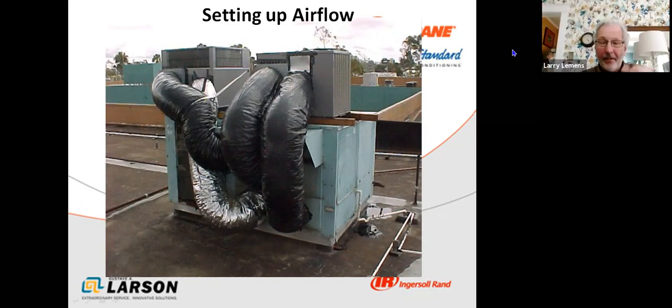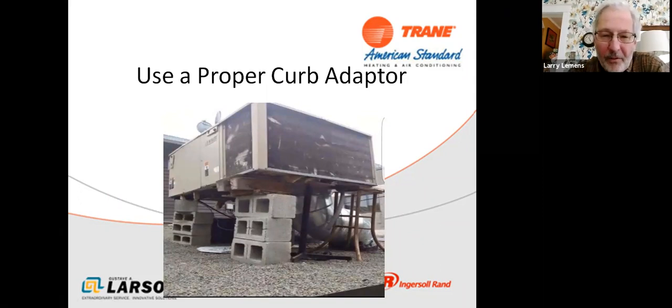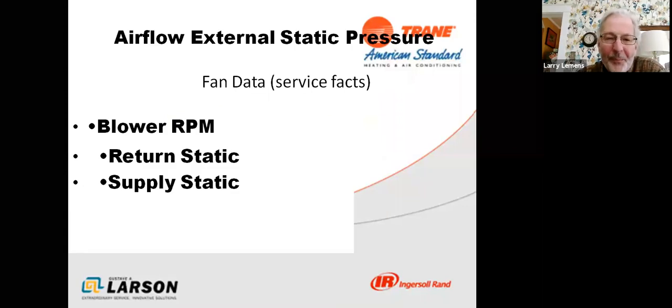As I said earlier, that's called a low bid. We're going to talk about airflow and setup a little bit, and go over the couple different ways that we do this. Make sure you use the proper curb adapter when you're putting these things in. That's some stuff we've picked up over the years.